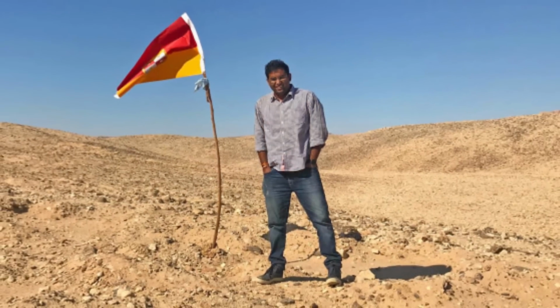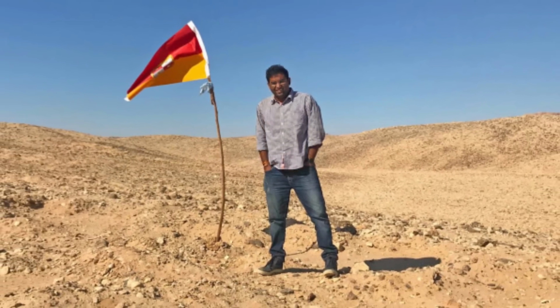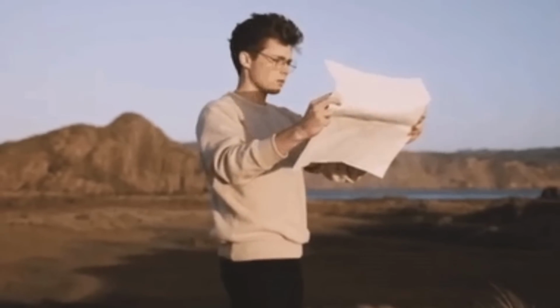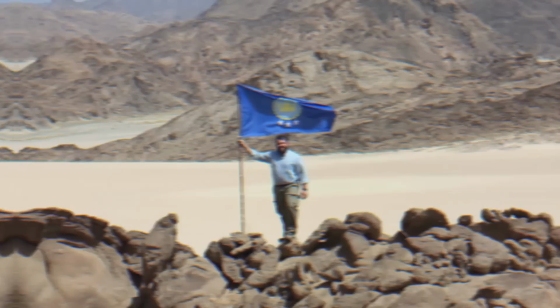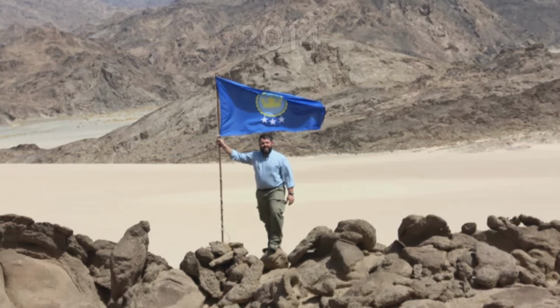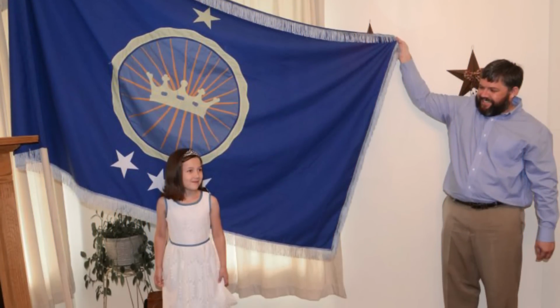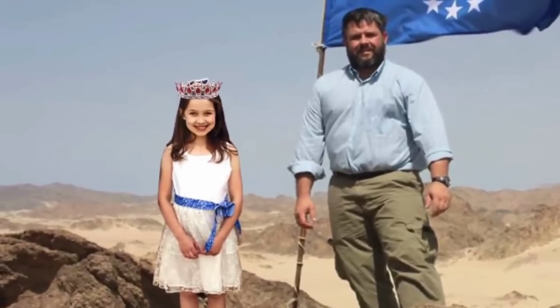Even wilder though is that its unique status as one of the few remaining unclaimed areas of land in the world has inspired some eager individuals to try and conquer it themselves. Like this guy who claimed the land in 2014 as a birthday present for his daughter, who he later declared as Bir Tawil's first princess.